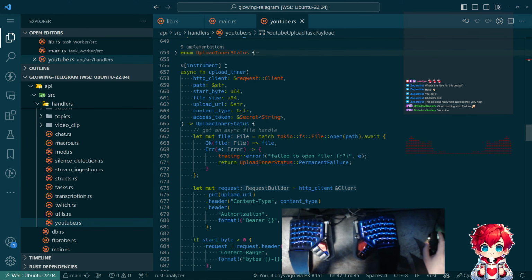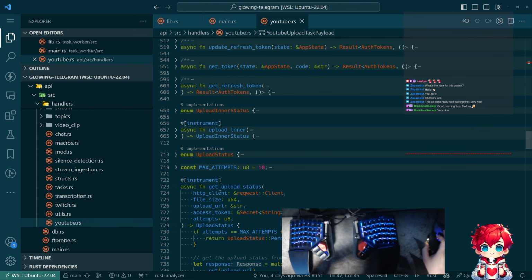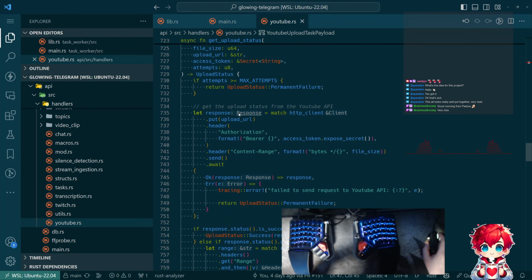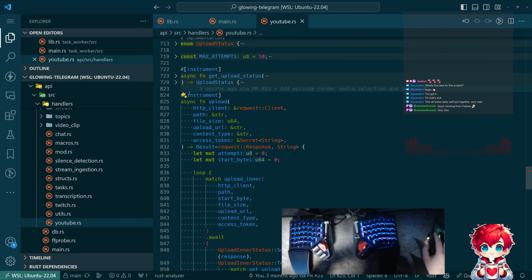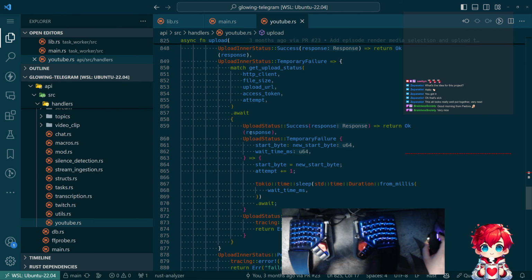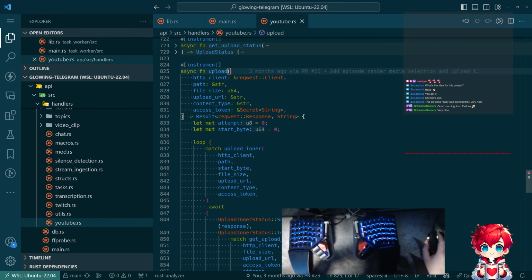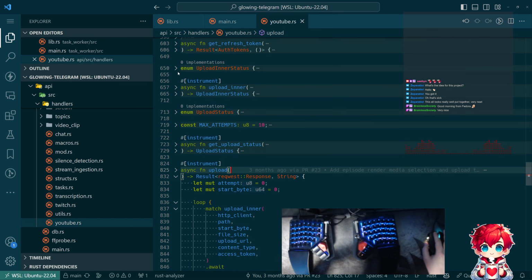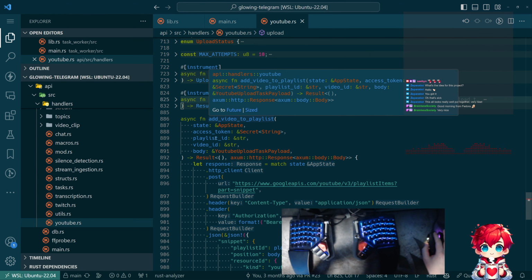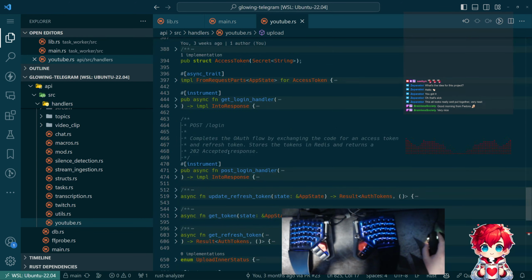Okay. So I don't think we need to change upload enter. Right. So upload enter is called by something else. Get upload status is our function to check on the status of an upload to YouTube. I don't think we need to change anything here. Upload is the function that wraps upload enter and then handles different failure conditions. Okay, so, well, it's not public, right? Something is calling it in this file. And there's add a video to playlist, which adds the video to a playlist. It's also kind of an internal thing. All right, so that's all implementation stuff.